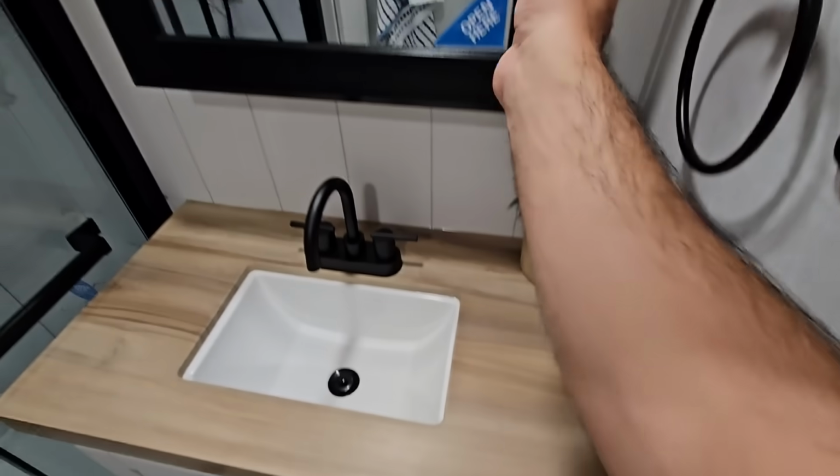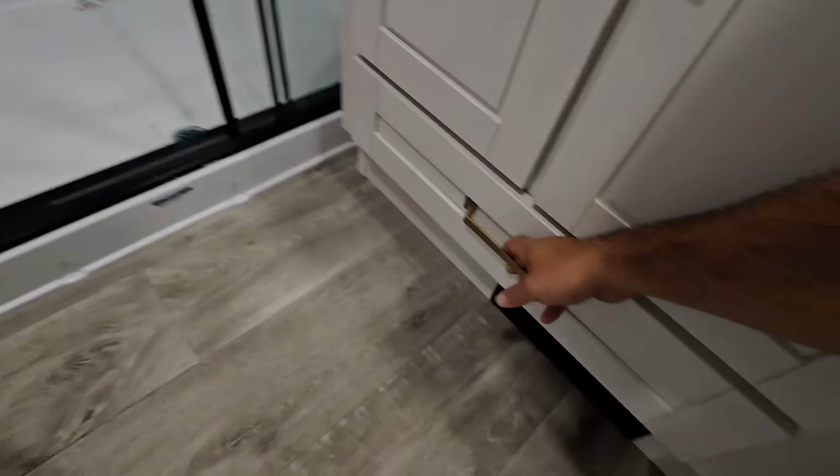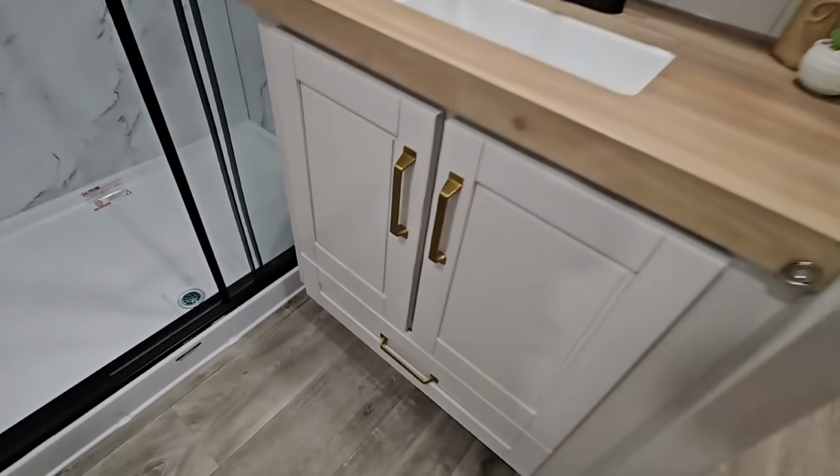A lot of space around here as well. It's got a good sized Benison cabinet as well. And then of course you got more storage right there for towels and toiletries. You got a drawer down here, and also 2 cabinets right there.